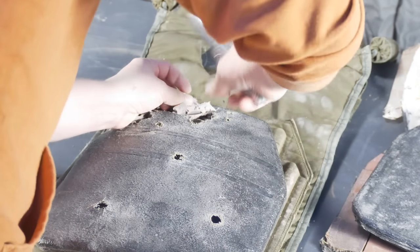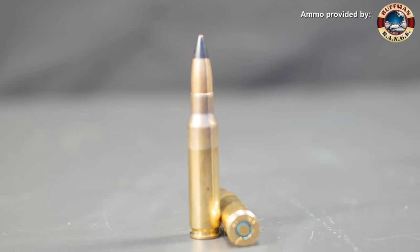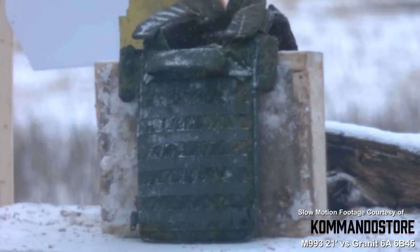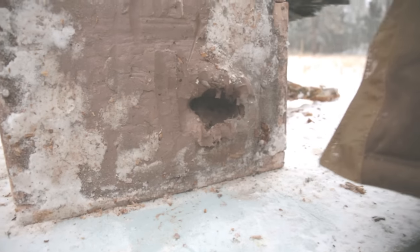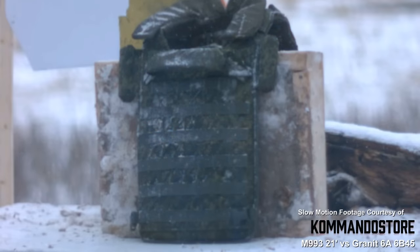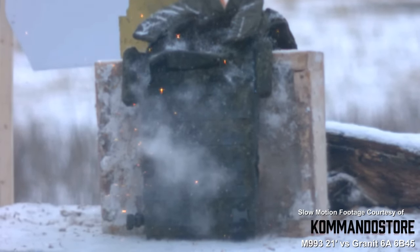At the end of this video, I will have a chart that summarizes the results, so don't worry too much if you lose track. The very first shot we took was the M993 tungsten round against the stronger 6A Granit plate out of our 21-inch FAL. Unfortunately, though not unexpectedly, the round penetrated through the center. We wanted to give this plate the best possible chance to beat our penetrator, and it wasn't up to the task. While some aluminum oxide level 4 NIJ plates can beat tungsten .308, they are few in number.